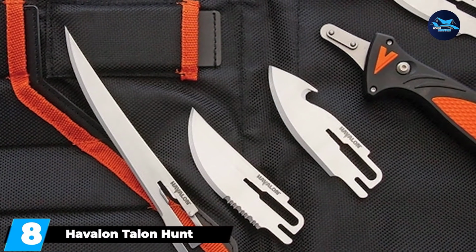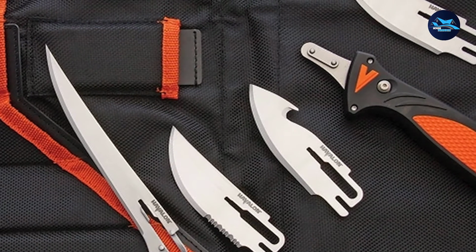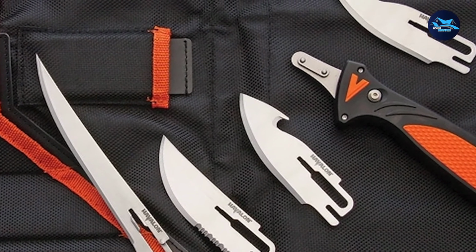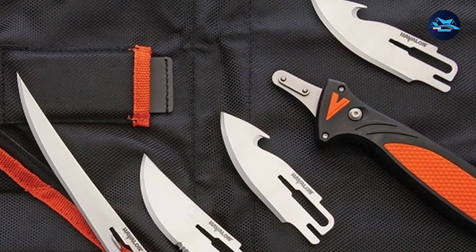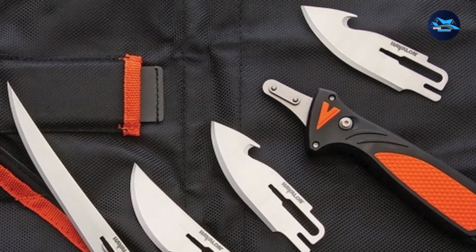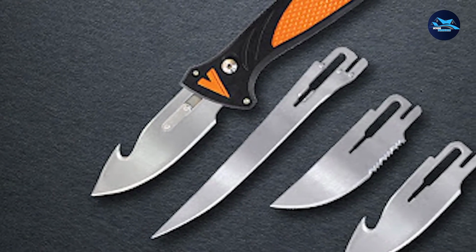The number 8 position is held by Havalon Talon Hunt. Havalon Talon Hunt is a very special knife. Similarly to the Havalon Piranha Edge knife, it is designed to use interchangeable blades. Unlike the Piranha Edge, the Talon Hunt is compatible with multiple blades designed for various hunting and fishing tasks.